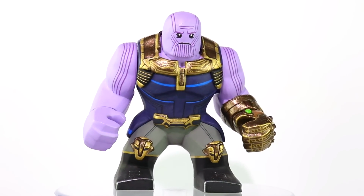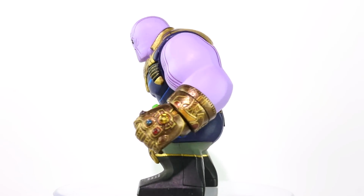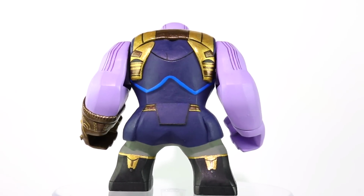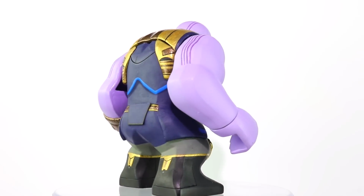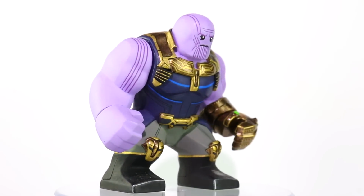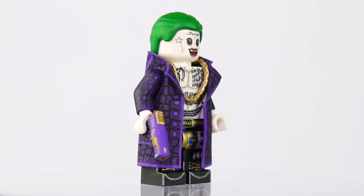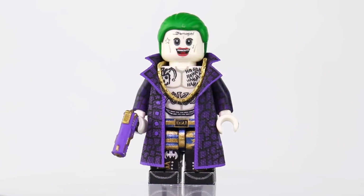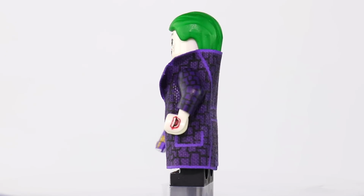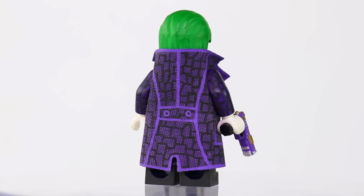Some of my best work, but not my most detailed work, which is why these next 2 minifigures are actually just barely in front of him. But I cannot emphasize just how proud I am of my Thanos big fig from Avengers Infinity War. And one of those detailed minifigures taking the number 2 spot, the Joker from Suicide Squad. This was a painting process that really tested my ability as a customizer back in 2016. Again, not to toot my own horn, but I've been doing this for a while.